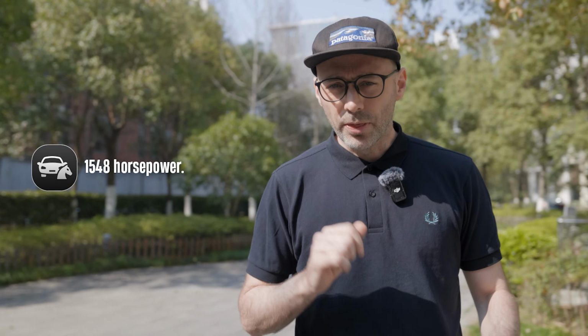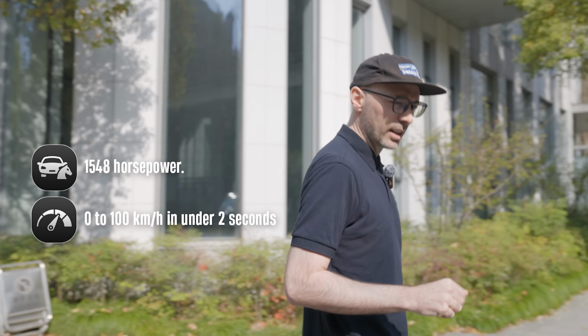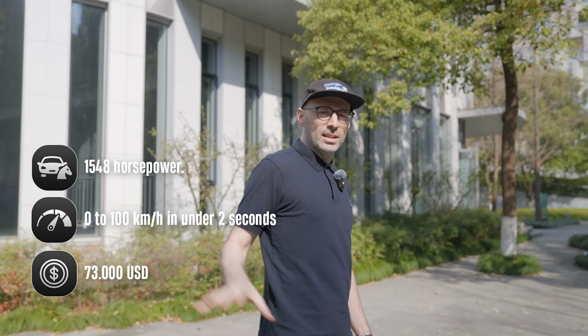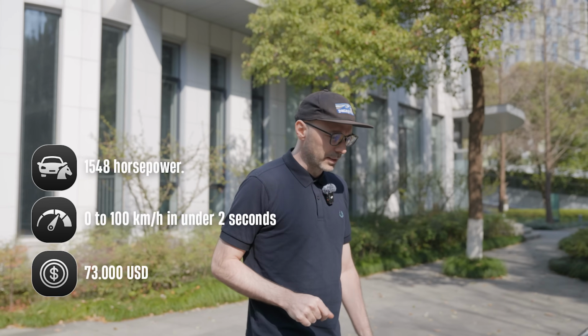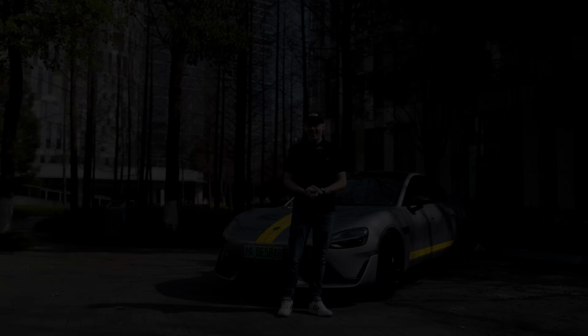Top line stats: 1,548 horsepower, 0 to 60 in less than 2 seconds, 73,000 US dollars. Now this is the kind of car that puts a fizz in your pants. I want to know if there's any substance behind this clickbait car. Of course, my name is Elliot Richards, and this is the Xiaomi SU7 ULTRA.